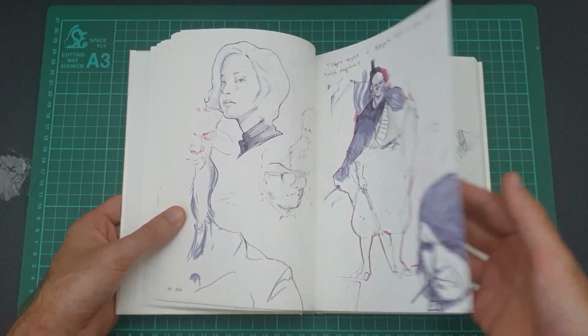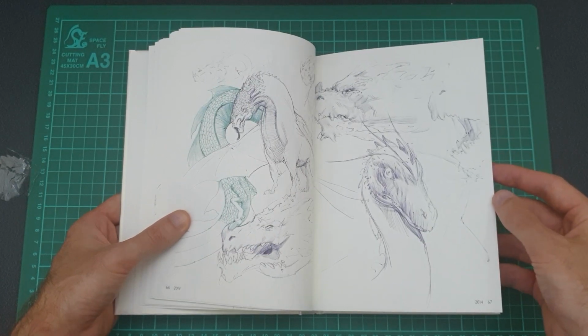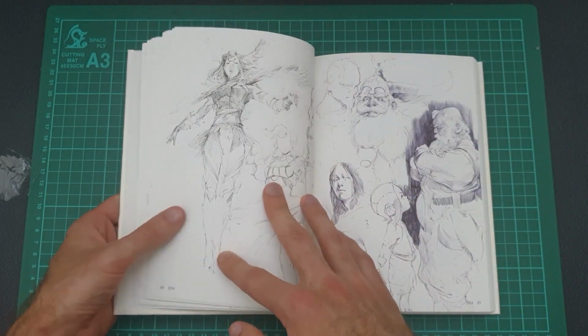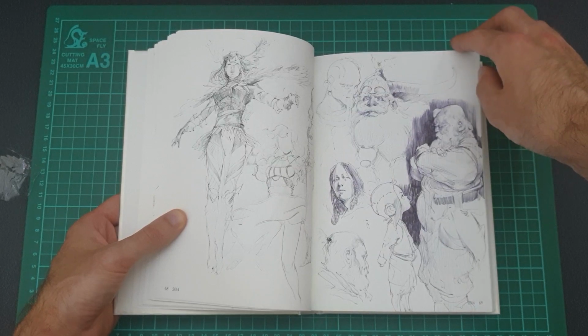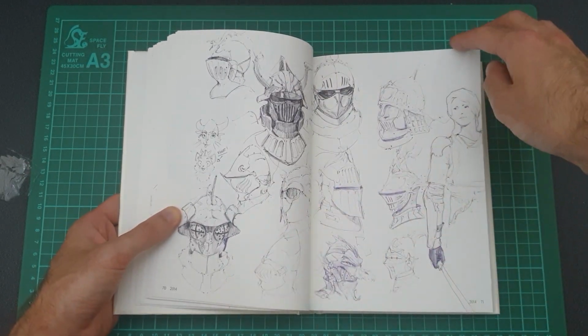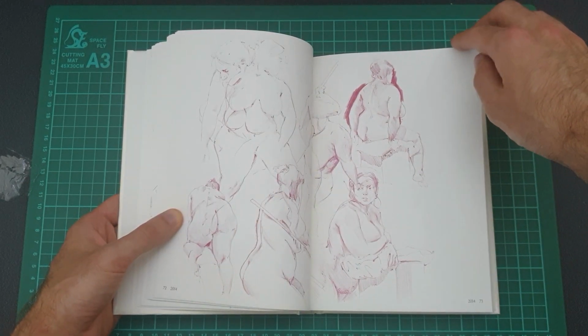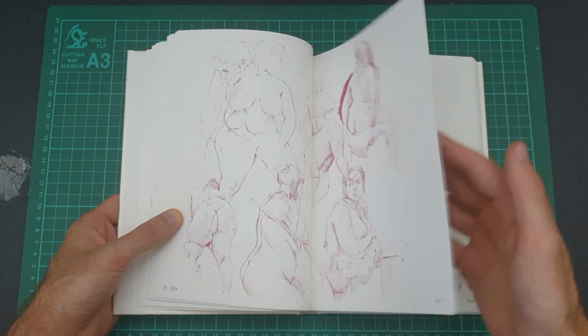I would recommend having a look at this guy's work and Googling him because I cannot remember all of the information. I would have looked it up again before recording this, but as I said, I didn't know which book it was going to be, and it's been a while since I actually ordered it. So it looks like it's got some life studies there as well.